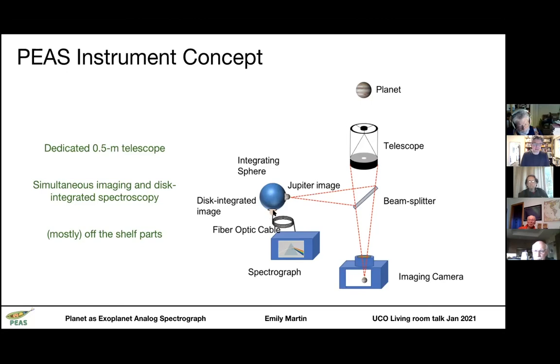And then we have a fiber feed that connects to the integrating sphere. The fiber optic cable sends the light into an off-the-shelf spectrograph. And then we can take spectra and analyze them and do science with it. And nearly every part of PEAS is off the shelf, with a few exceptions. So that made it cheap and quick to build, which is nice.